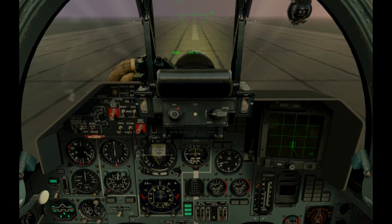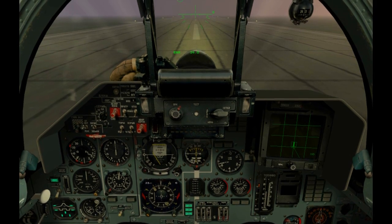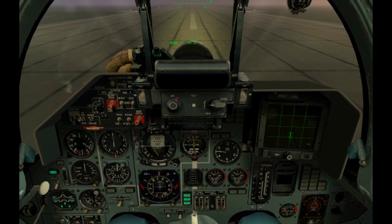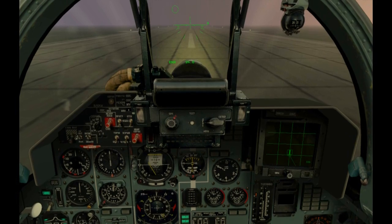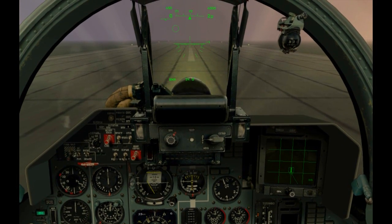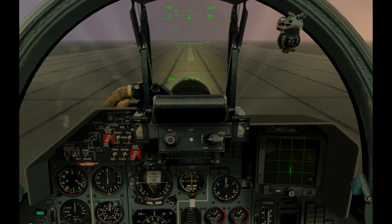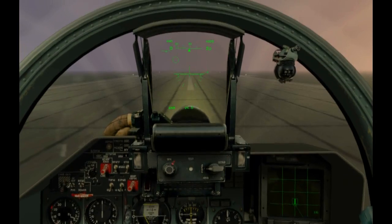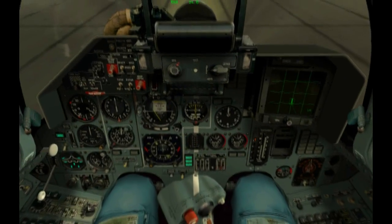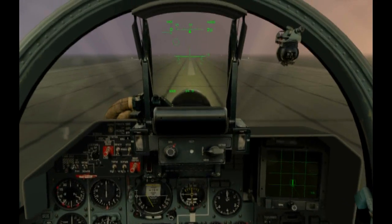Alright, feet on the brakes. Throttle up to full mil. Alright, temperature's looking good, flaps down. Alright, let's go. Rolling.